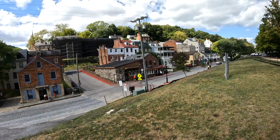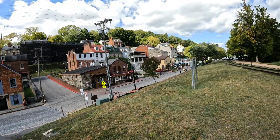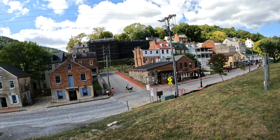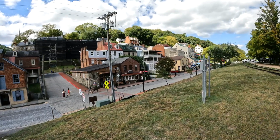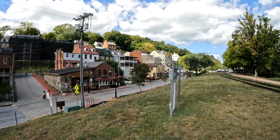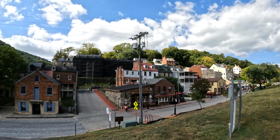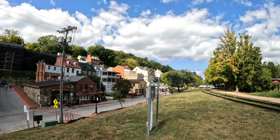I don't know. There's a lot to look at around here. So, I don't know. We'll figure it out. Might take you up in the upper city here in a few minutes. Anyways, see if we can go down there and look at some of the stores.